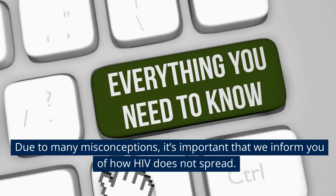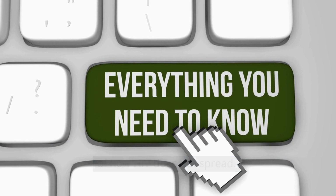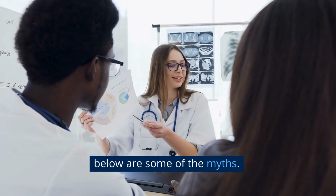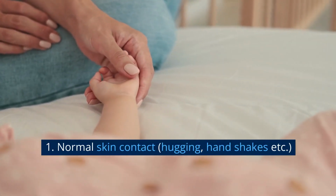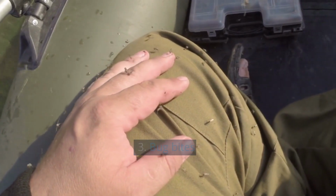How HIV does not spread. Due to many misconceptions, it's important that we inform you of how HIV does not spread. We know some of the main causes as shown in this guide, but below are some of the myths. The virus cannot be spread by 1. Normal skin contact, hugging, handshakes, etc. 2. Water. 3. Bug bites.